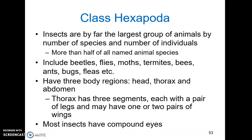Class Hexapoda. These are the insects. Hexapoda literally means 6 legs, so that is a characteristic that they all share. This is by far the largest group of animals by number of species as well as number of individuals. They are in every habitat, excluding a few marine habitats. Hexapods include more than half of all named animal species. And most hexapods aren't named, so that's really saying a lot.